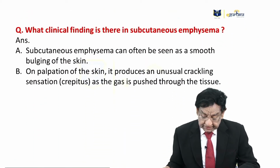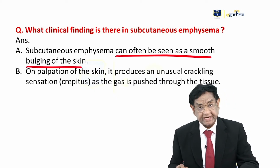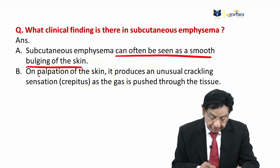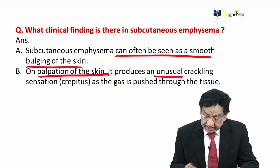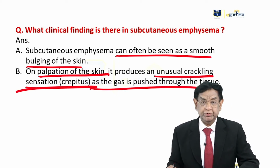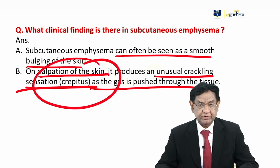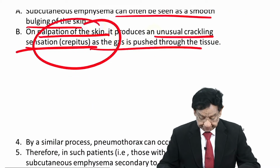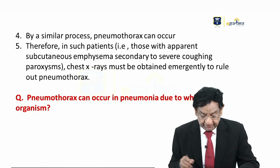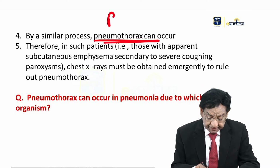The answer is, it is seen as some smooth bulging in the skin. But that is not a specific answer. The answer is, when you palpate the skin, it produces an unusual crackling sensation, crepitation, as the gas is pushed into the tissues. This crackling sensation is the classical finding in subcutaneous emphysema. By the same process, by paroxysm of cough, even pneumothorax can occur. In this, the air enters into the pleural cavity.